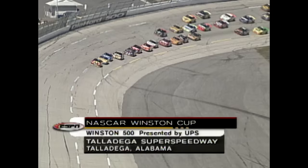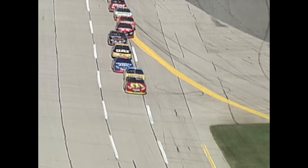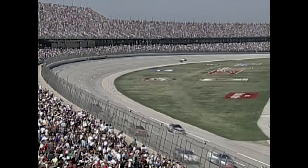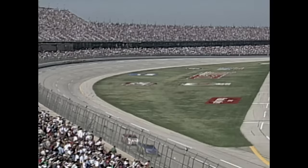Welcome back to Talladega Superspeedway in Talladega, Alabama. I'm Jerry Punch, along with Ned Jarrett, Benny Parsons, John Kernan, Ray Dunlap, and Bill Weber, bringing you exciting live action of the 32nd running of the Winston 500 presented by UPS. There are 37 cars in the lead draft. The 37th place car of Stacy Compton is 3 seconds behind the leader, Bill Elliott.